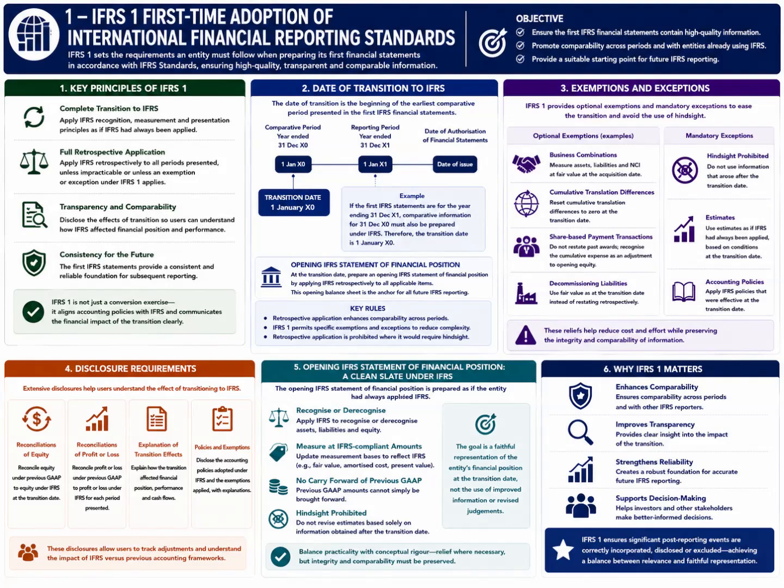IFRS 1 is not merely a conversion exercise, it creates a disciplined structure for entities to align their accounting policies with IFRS standards and communicate the financial impact of the transition clearly and faithfully to stakeholders.